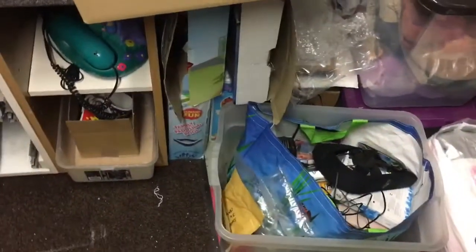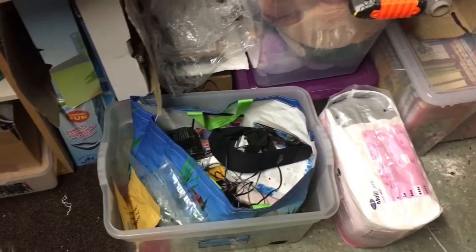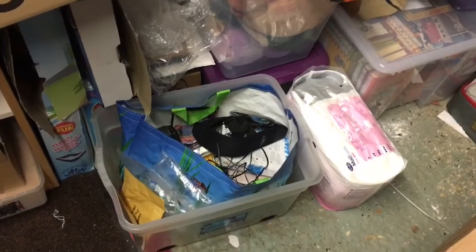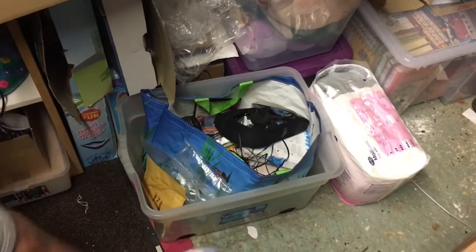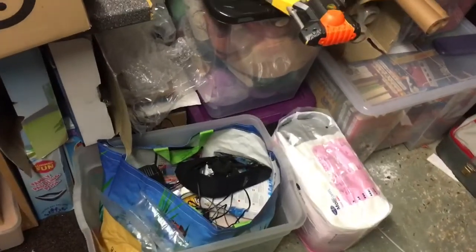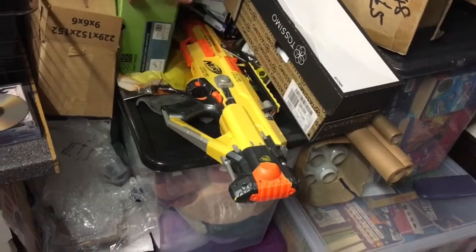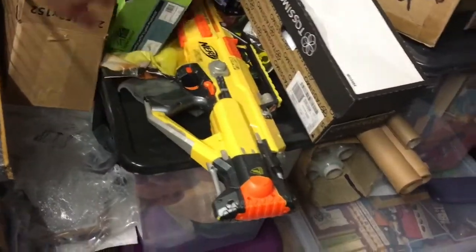Then obviously, as it was the first attempt at tidying, it's a bit all over the place still, but as you will see, it's a lot better than it was. So a few things picked up from the auction the other day, still in the bag, need to research and stuff like that. Then we've got our plushes in here, as well as a Nerf gun there, the Stampede.